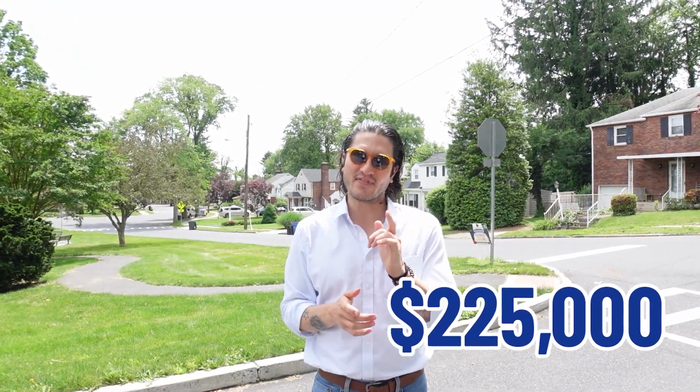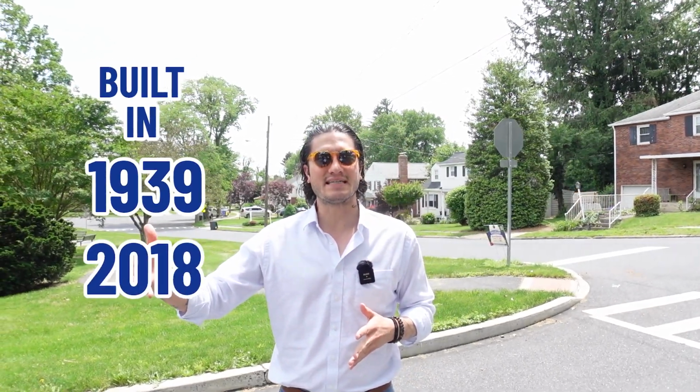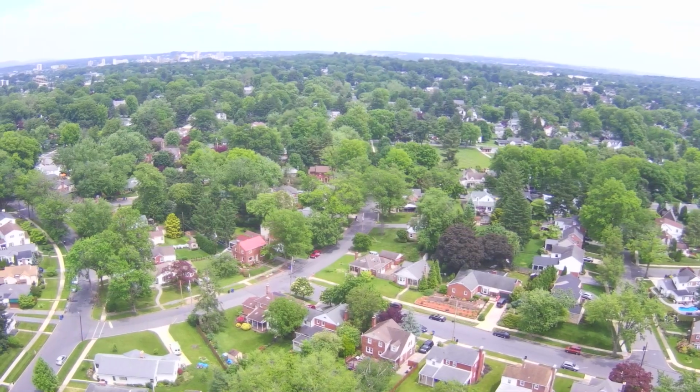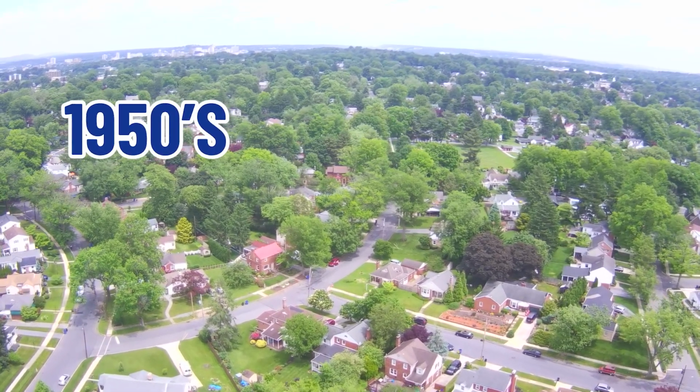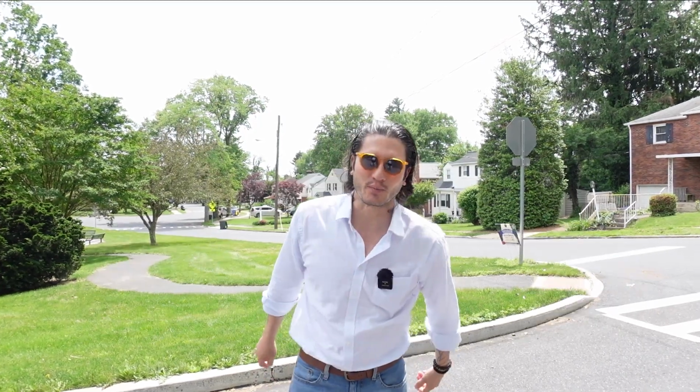In Beverly Park, 4 homes have sold over the last year between the price points of $225,000 and $431,000. These are incredible locations these two neighborhoods are in, close to everything, comfortable and safe. They started building here in 1939 and continued all the way until 2018 with a large swath of those homes built between the 1950s and 60s. The tax range here is also pretty expansive, covering anywhere between $6,000 to $10,000 in property taxes. Let's show you around a little bit.